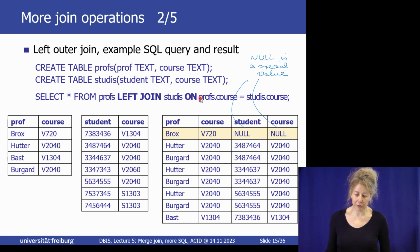And I will come back to this thing here in a second. Left join, so instead of comma, I write left join. Instead of where, I write on. So now I'm including also rows where this here is not occurring here.